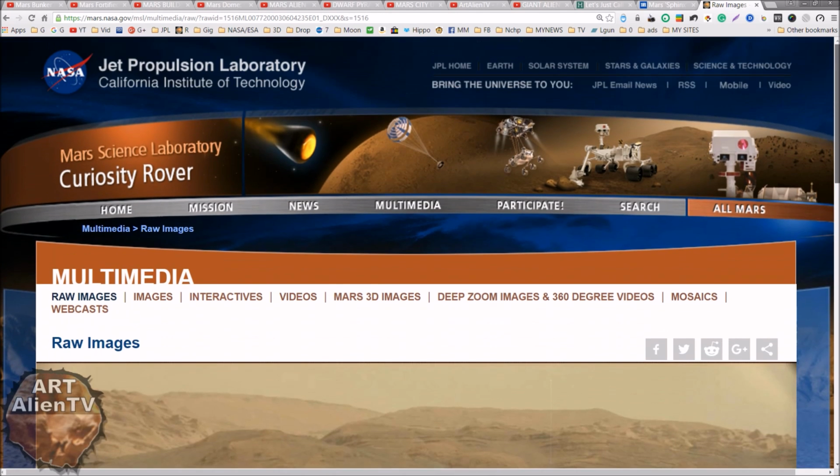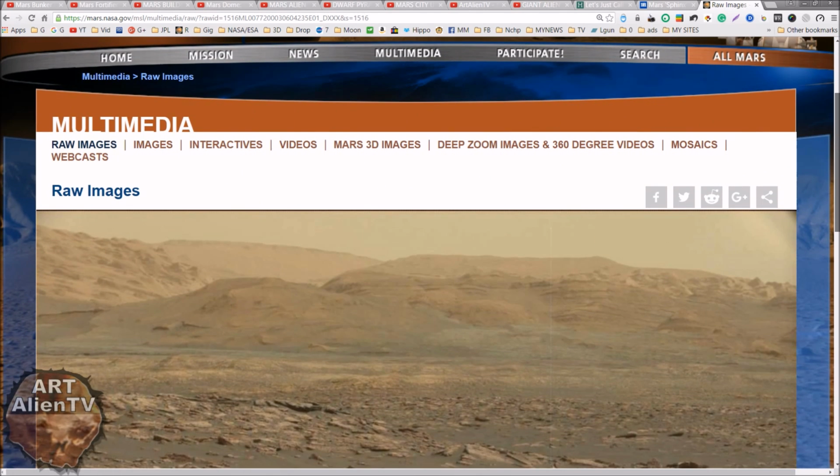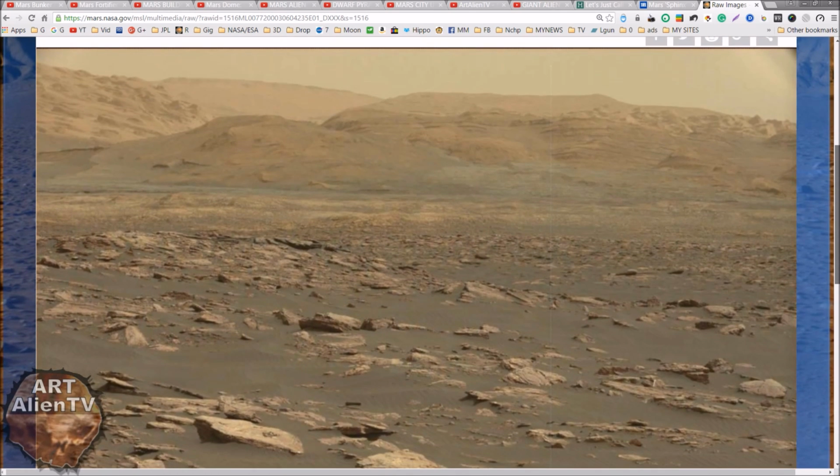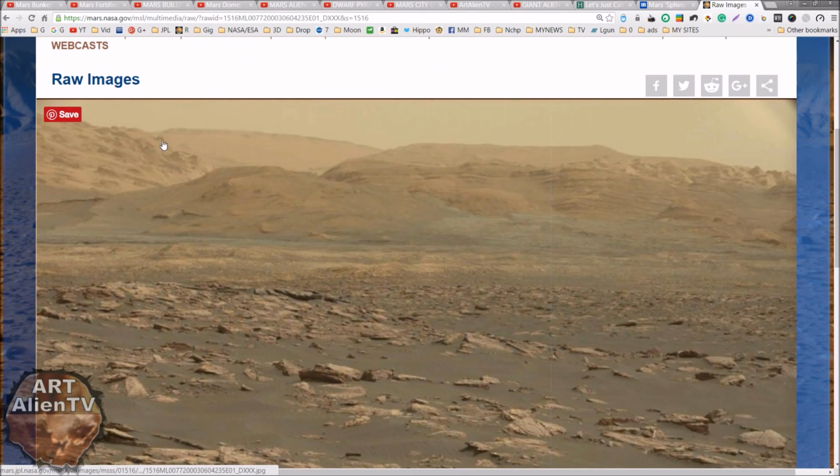And we have here today an image from Sol 1516. So this was taken about 150 days ago, or thereabouts. So it's not that new an image, but it's fairly recent. Okay, so this was taken last year. And the area we're looking at in this image is not where the city is up here.